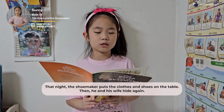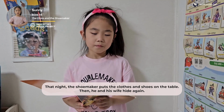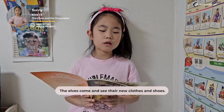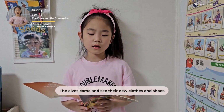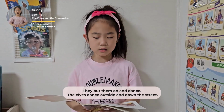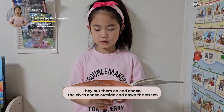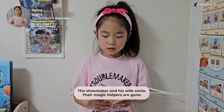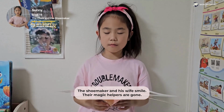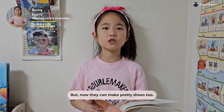The next night, the shoemaker puts the clothes and shoes on the table. The elves come and see their new clothes and shoes. They put them on and dance. The elves dance outside and down the street. The shoemaker and his wife smile. Their magic helpers are gone. But now they can make pretty shoes too.